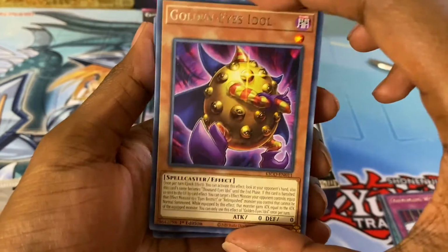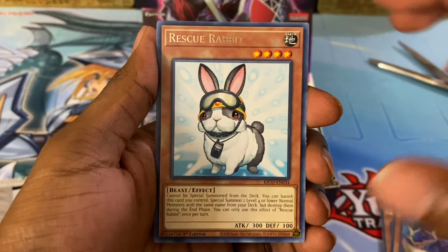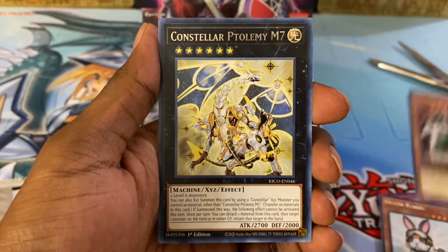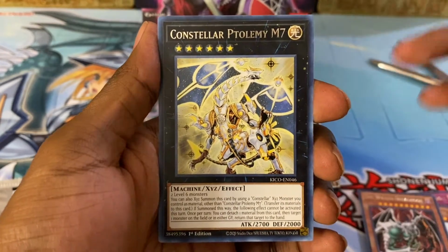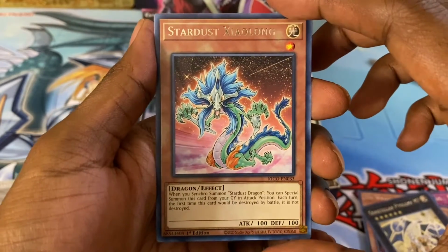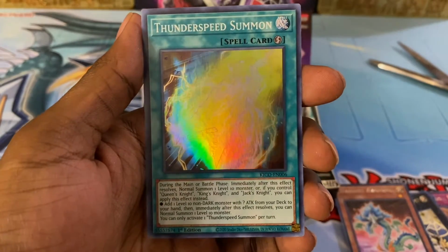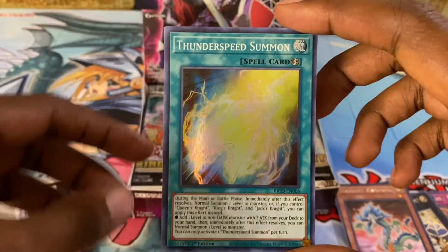So we got a Golden Eyes Idol and a ZW Ultimate Shield. A lot of reprints in here, such as Rescue Rabbit, the Wicked Dreadroot, Constellar M7. Jeez, what is wrong with me? We got a Stardust Zao Long and Thunder Speed Summon. I think, what do we got here? Oh, this is another one. Okay, what's this one do?